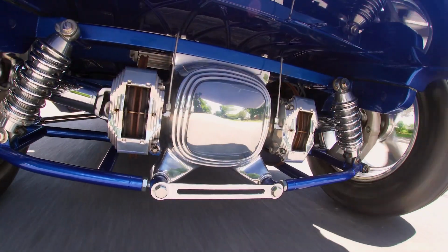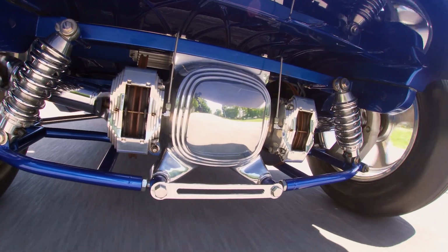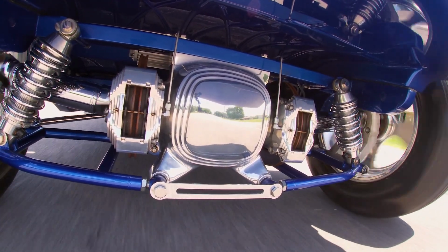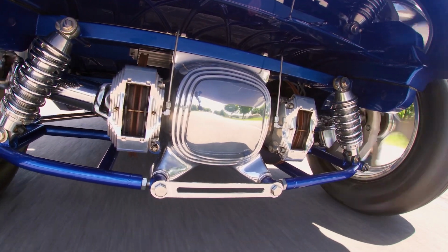Well, this one drives easy. I mean, you've got power four-wheel disc brakes, Wilwood disc brakes, power steering, four-wheel independent suspension, front and rear independent suspension. Which is really nice to have.